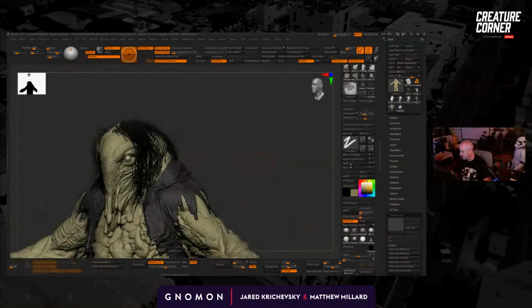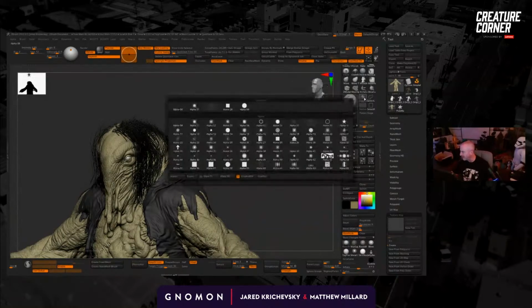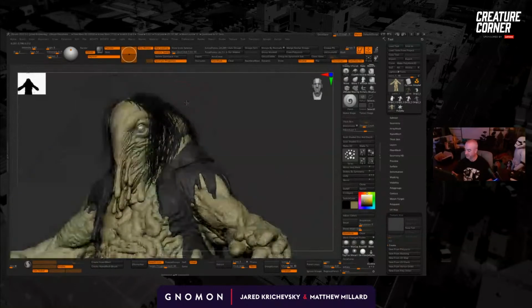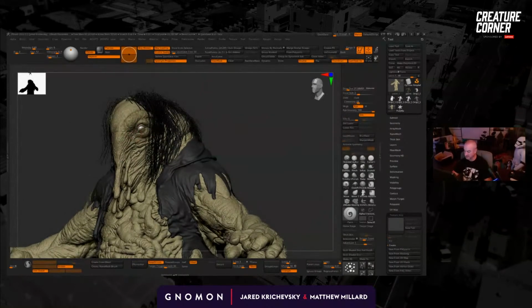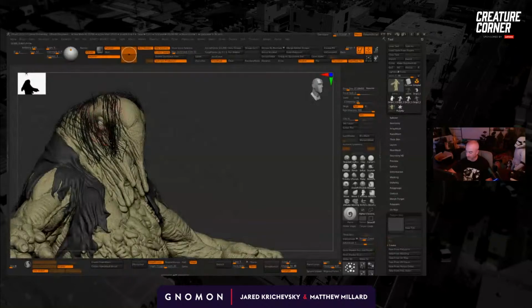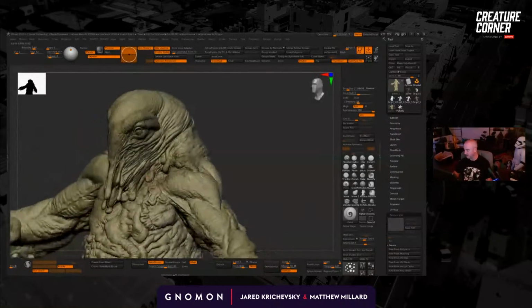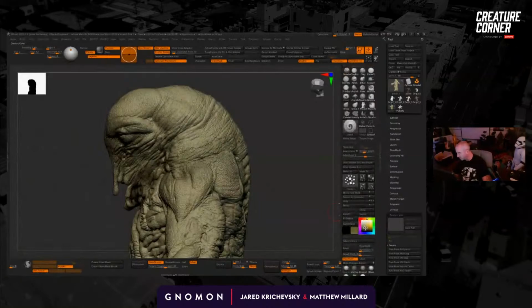I like to change my type to a spray, and then my alpha to a spray like alpha 07 or 08. And that's pretty much it. We're just going to start painting. Make sure you turn lazy mouse off if you have that on. And I'll just start working over the guy. I'm going to start hitting into some of the cracks here. Maybe a little bit more color.